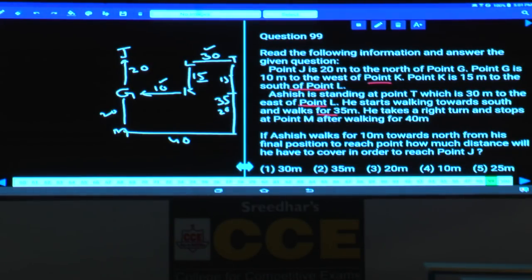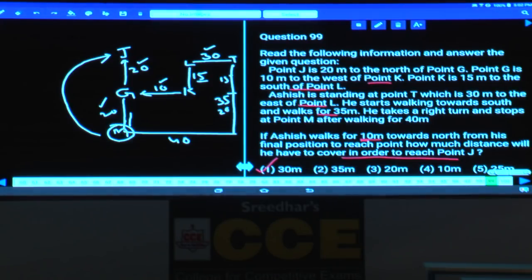Then, if Ashish walks for 10 meters north from his final position, what is his final position here? M is the final position. From here, he travels 10 meters north. How much distance will he have to cover in order to reach point J? Now, tell me what is the distance between point M and J? 20 plus 20, 40 meters, out of which he has already covered 10 meters. And how much more to be covered here? 30 more to be covered, that is choice 1. Question number 99, choice 1.